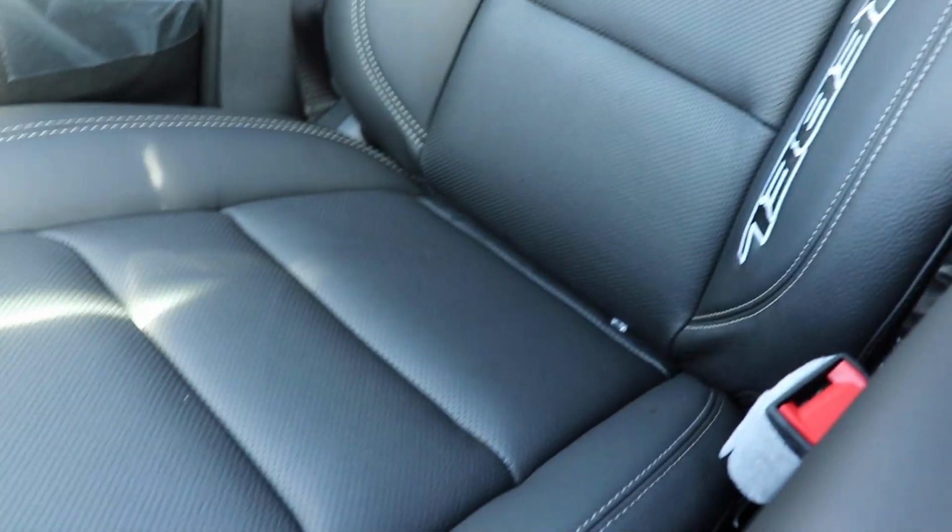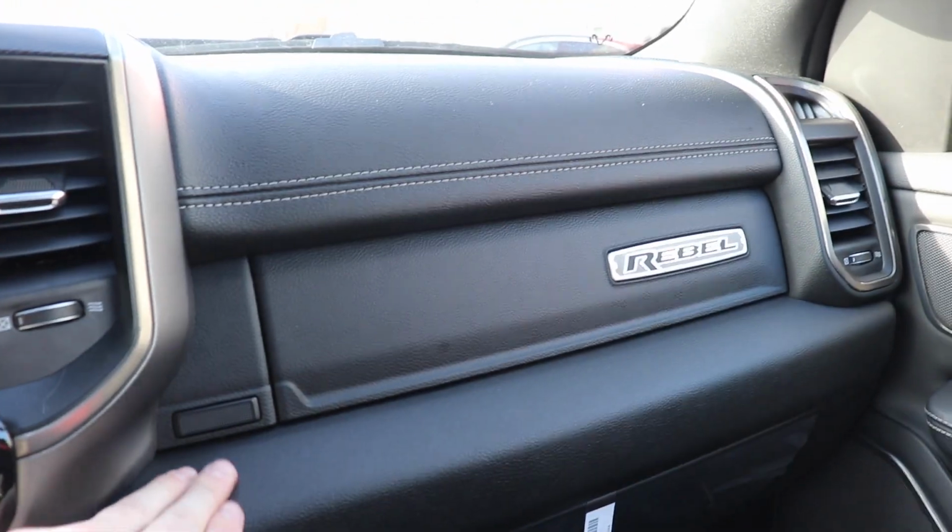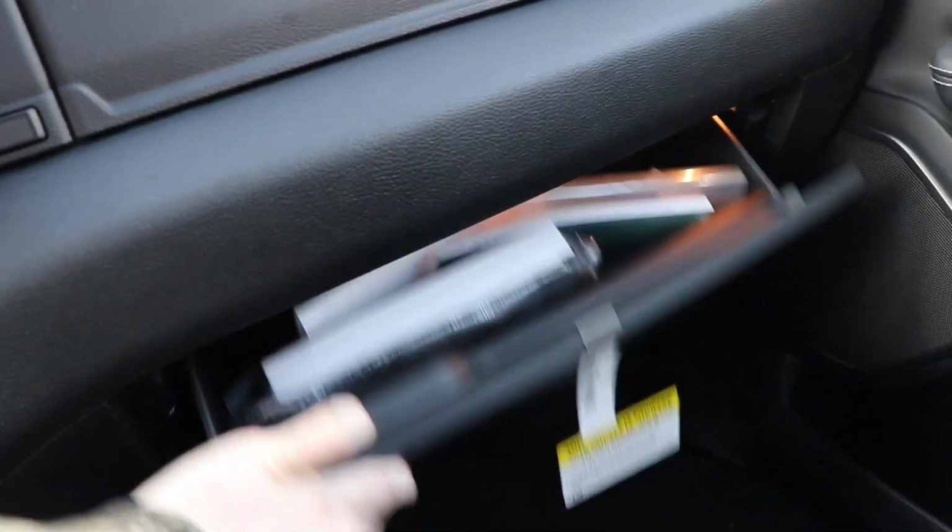So, closer look at the Ram Rebel seats. I love that Rebel is stitched into the side like that. That's really cool. Coming over here, we do have 2 glove boxes for this vehicle. First one, access it by pushing this button, and it is LED lit. Second one, right down here.